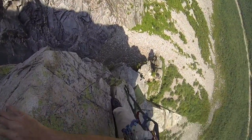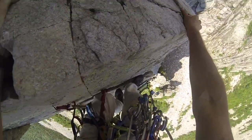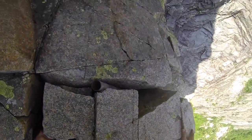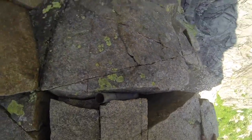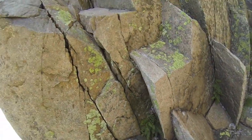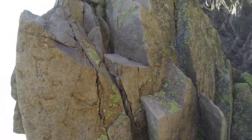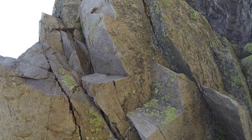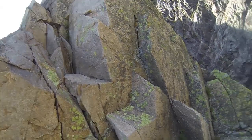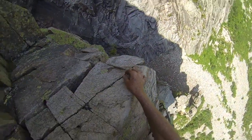This is the iconic pipe pitch. And there's the pipe. Not the original pipe from what I'm told. So the route goes right up there, and as you can see, I think you can see there's pitons there that I will definitely use. So it's a pretty serious scary pitch. Cool.